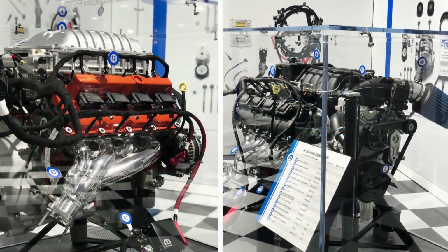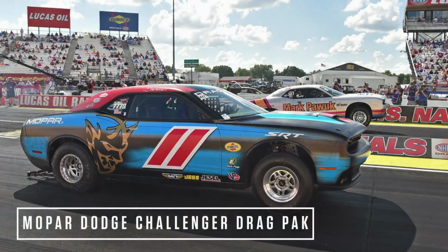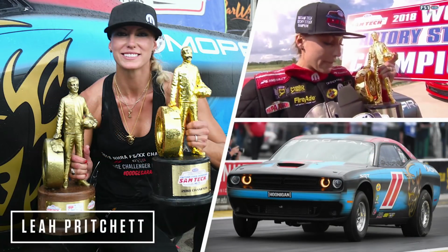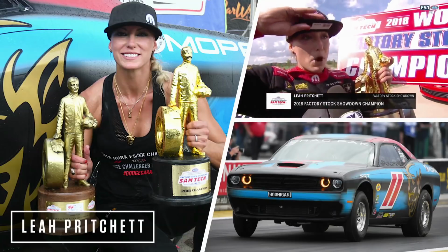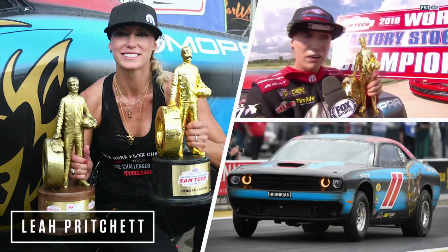The crate HEMIs and the HELLCRATE are here on the show floor today. But if you want more proof of what Mopar brings in serious credentials, our Gen 3 HEMI aluminum race block is also on display today. In September, it helped our Mopar Dodge Challenger Drag Pack to the winner's circle at the National Muscle Car Association World Street Finals, securing our first championship for the factory supercars. Earlier this month, drag racer Leah Pritchett also drove the Mopar Dodge Challenger Drag Pack to her third consecutive win and clinched the NHRA Factory Stock Showdown Championship. And in fact, that car's sitting right over there. You guys can look at it later.